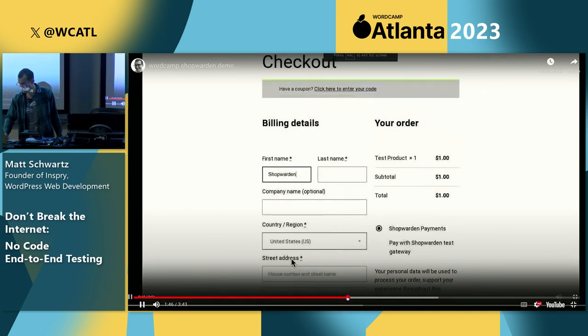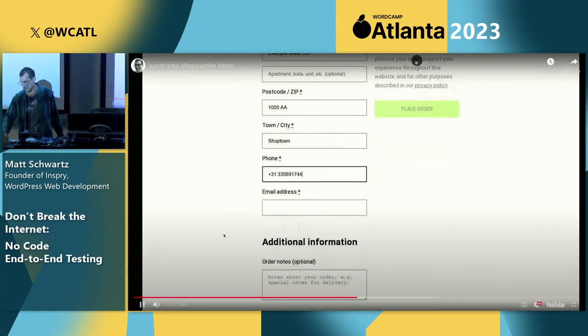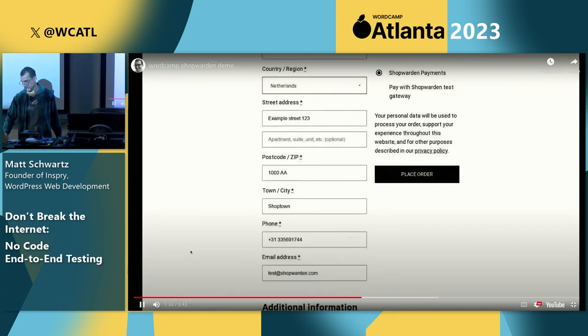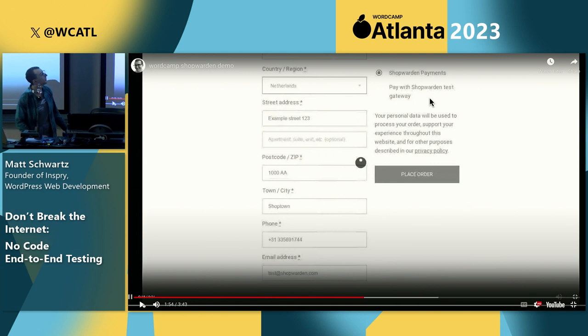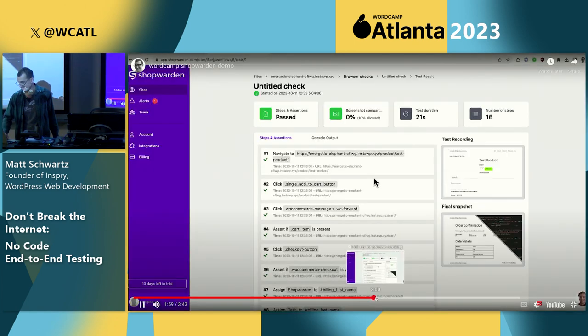So I'm just going to show you guys. Now it's filling out that form, just going through it. One thing you'll notice is it says Shop Warden Payments at the top right corner, because it's using its own sandbox payment gateway, since you can't easily use a real credit card, right? But they also support Stripe sandbox. So you could do any of this yourself if you wanted to, but it is nice they've built all this in.